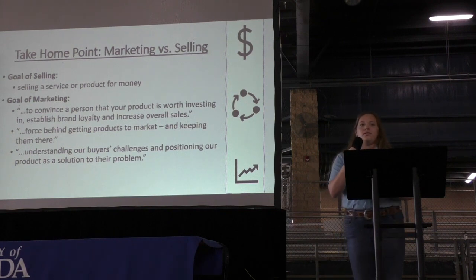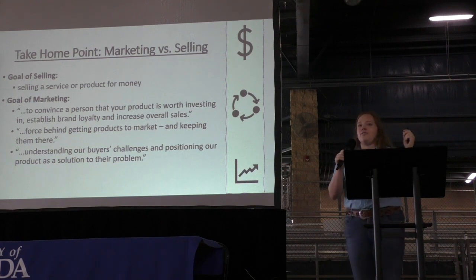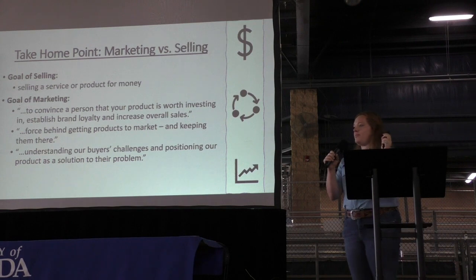And the last one I really like is understanding our buyers' challenges and positioning our product as a solution to their problem. If you have a feeder coming to a sell barn, he's thinking, oh, I'm behind on cattle that are getting sick in these feedlots, my boss is getting pretty upset at me. Meet that need. Have your cattle vaccinated, have them cut, have them in the best shape possible so that these feeders will pay more for your product.